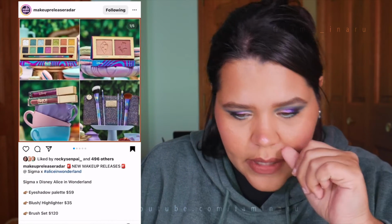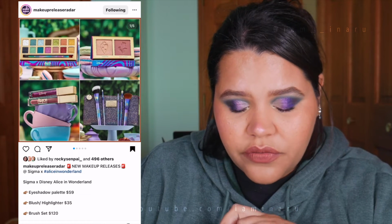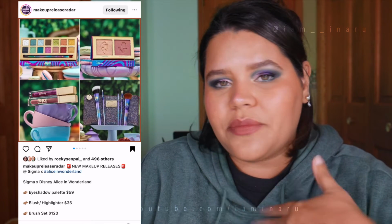I really like this palette. It's very, very, very pretty. I like the colors, but I'm not into Disney collabs. It's not my thing. I don't like anything related to Disney in makeup.